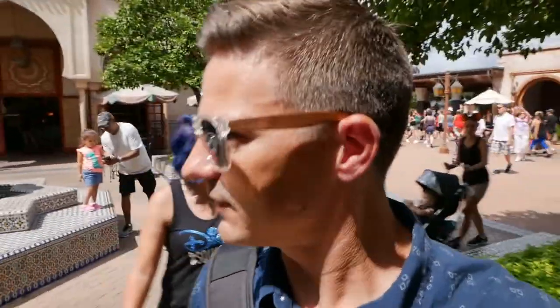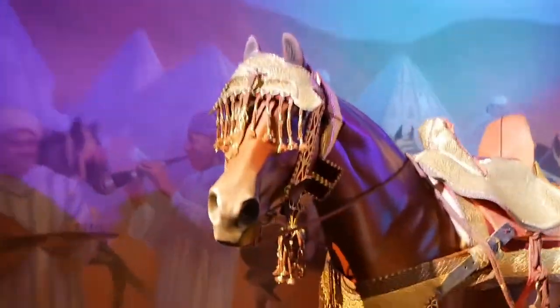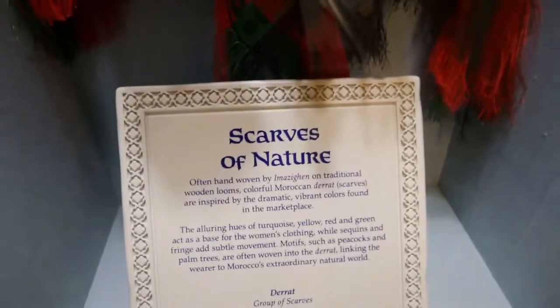All right, we're gonna go through here because Sarah's never been here before. Never walked through, at least. We're gonna go in here. Morocco. Scarves of nature. And Fatima. And then the squeakiest door in Disney. They fixed it. This is always cool in here. Maybe we're gonna look at Jasmine.